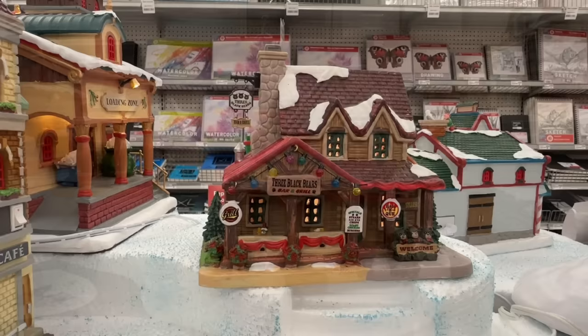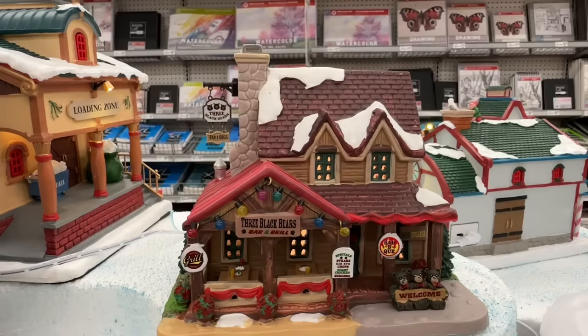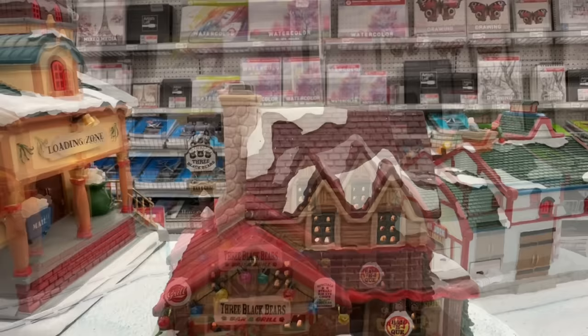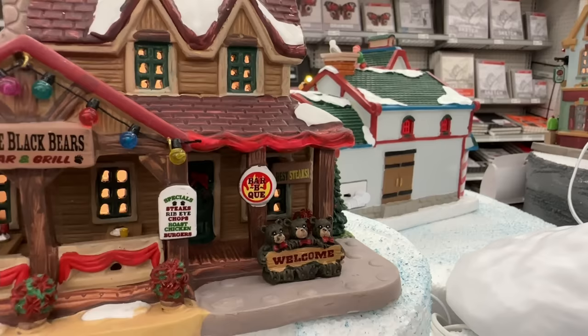Three Black Bears Bar and Grill for $70. A Michael's exclusive, serving barbecue, steaks, burgers, roasted chicken. Sounds like a menu that Bobby and I need to try out. We have some tables. I think on the outside you could sit. And you guys that watch us know we like sitting on the outside. Some bears welcome you in.